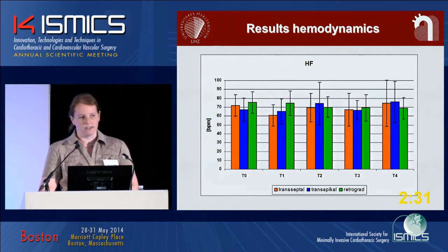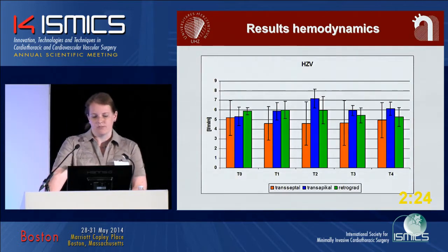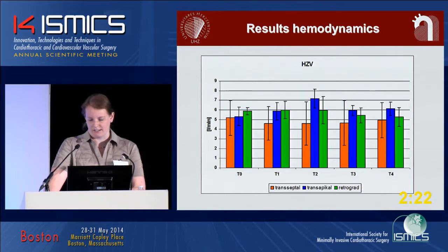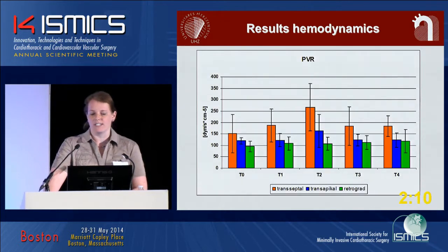Heart rate was stable in all pigs in all groups throughout the whole experiment. The cardiac output decreased a little bit in the Transseptal group, especially during the sheath deployment through the valves. Also, the mean arterial pressure decreased during measurement point T2. Pulmonary vascular resistance increased significantly during transseptal and transapical access.